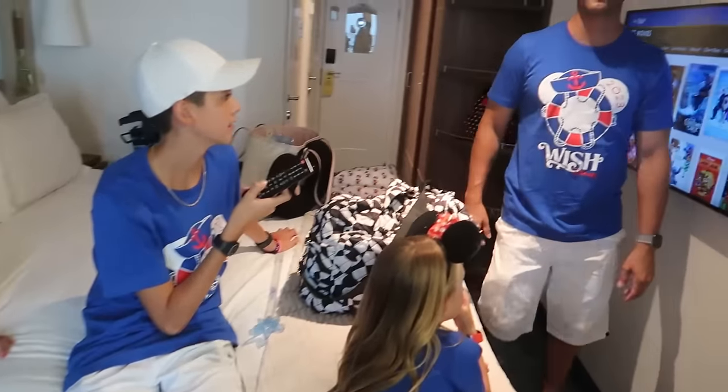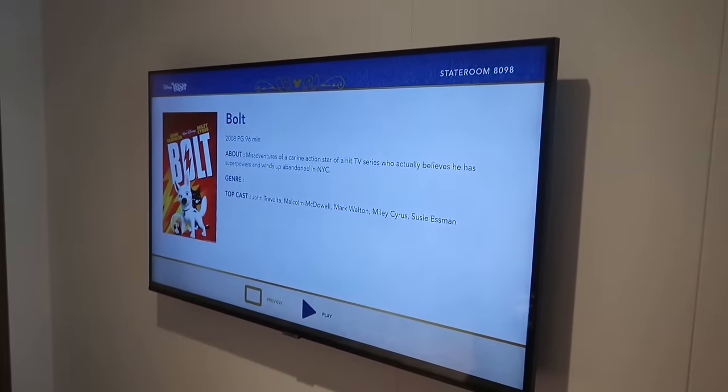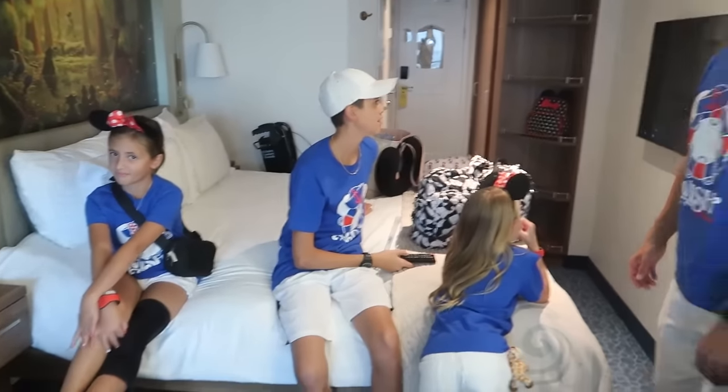All right, we're just getting acquainted with the room. Looks like there's Disney movies we can watch. That's awesome. This ship is only 1 year old, so it's super nice. Yeah, it was made a year ago.